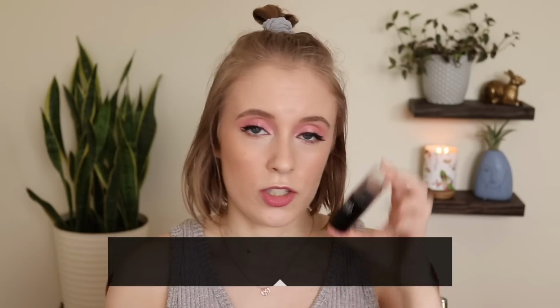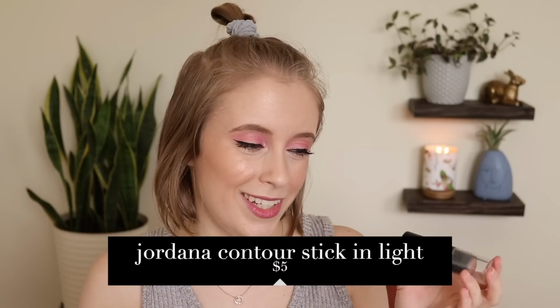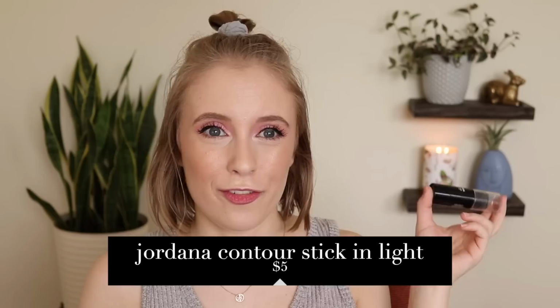But one of my favorites last August was the Jordana Sculpt and Go Contour Stick in the shade Light, and I have not shut up about this product since then, so I think you guys already know that this is definitely still a favorite. I'm actually wearing it today. It's actually in my project pan. I just love it so much. I've been enjoying panning it, and I've really worn it down quite a bit. This is something I can definitely see myself using up.